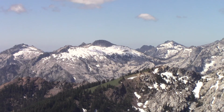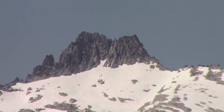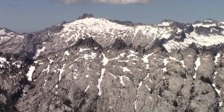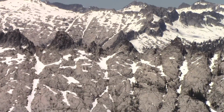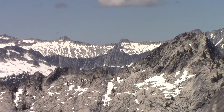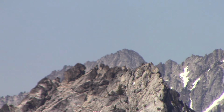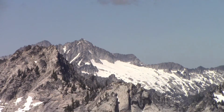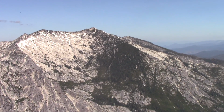And the core of the Trinities begin here. Sawtooth Peak. Looks unclimbable, but I think there is a class 3 approach up it. Sawtooth Ridge is actually what's in front here with all the spires. Highest point is Thompson Peak, which is just behind the top of Sawtooth Ridge. That's Caesar Peak. And then Caribou Mountain is the big one right here.